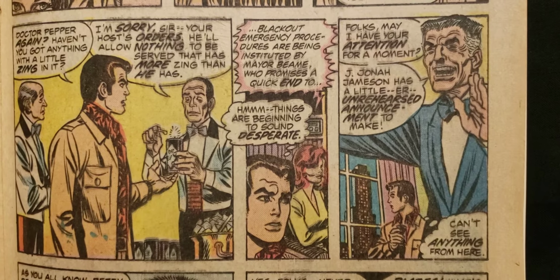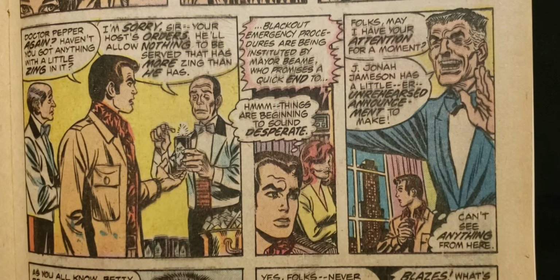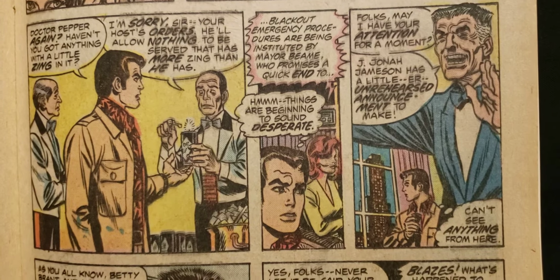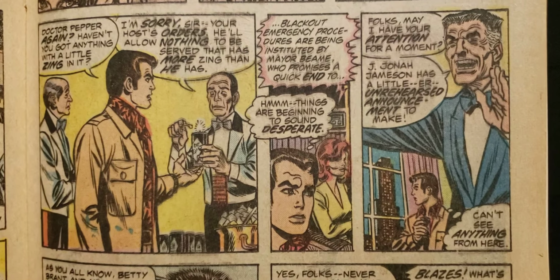Blackout emergency procedures are being instituted by Mayor Beam, who promises a quick end to... What if that's the mayor back then in 75? That's pretty cool. Things are beginning to sound desperate.